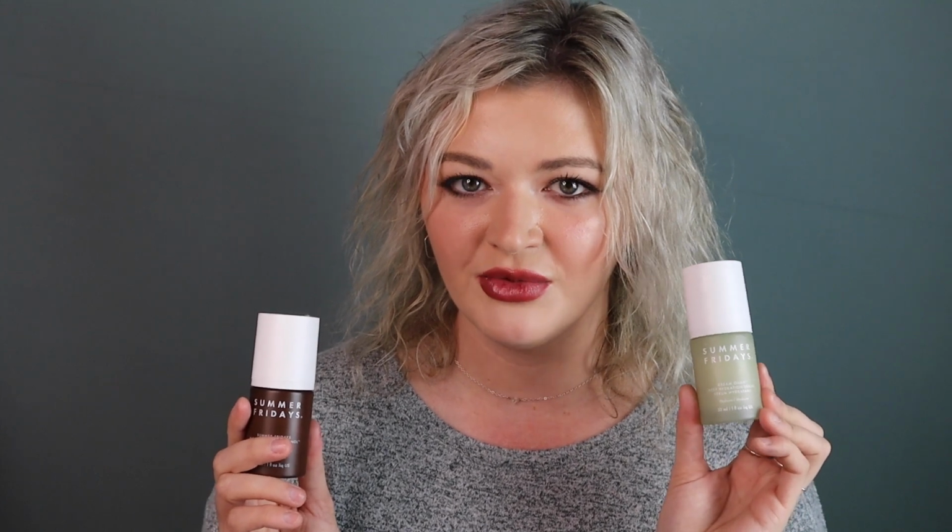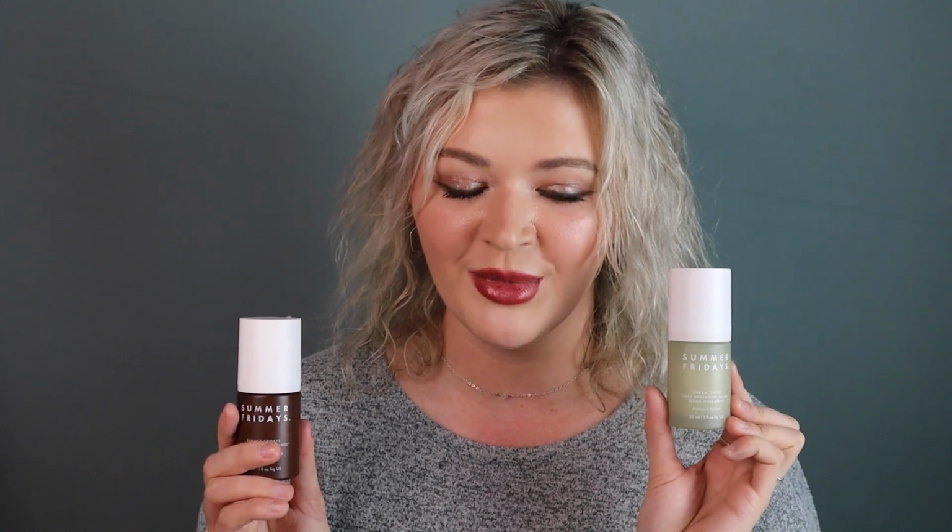This one's newer to my collection, so I would suggest this one first. It's super hydrating. I just really think you're gonna enjoy it. It is not sticky in the slightest. It's just super moisturizing and soft. I love it so much.